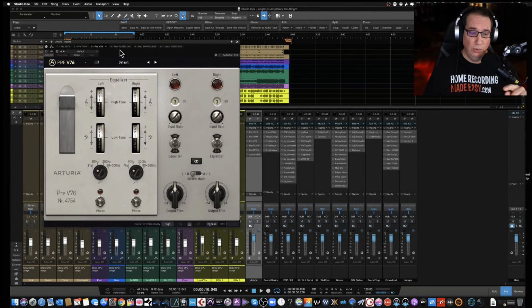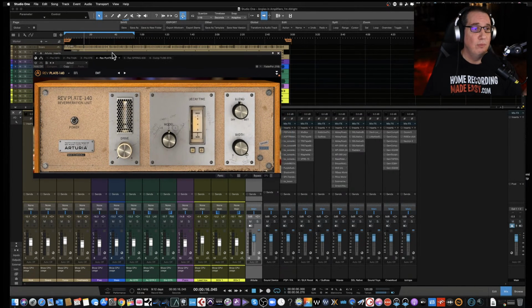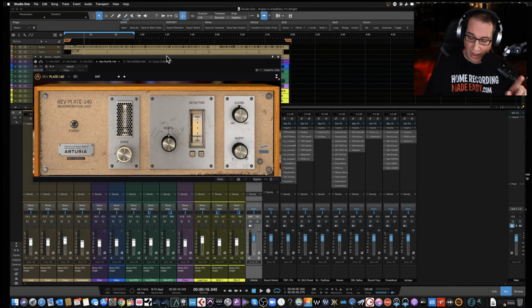The other few plugins by this company that I can say are really, really good. This is the Rev Plate reverb. Wonderful sounding reverb by Arturia, or Arturia, however you pronounce it. I think you would really, really like this one. This is one I would absolutely check out. If you don't have a really good plate reverb in your collection, this is one to look at.